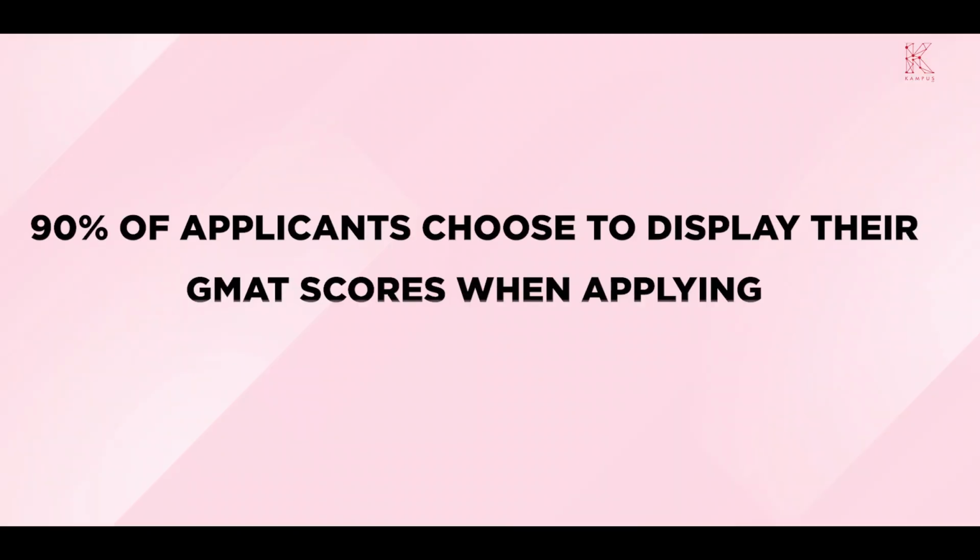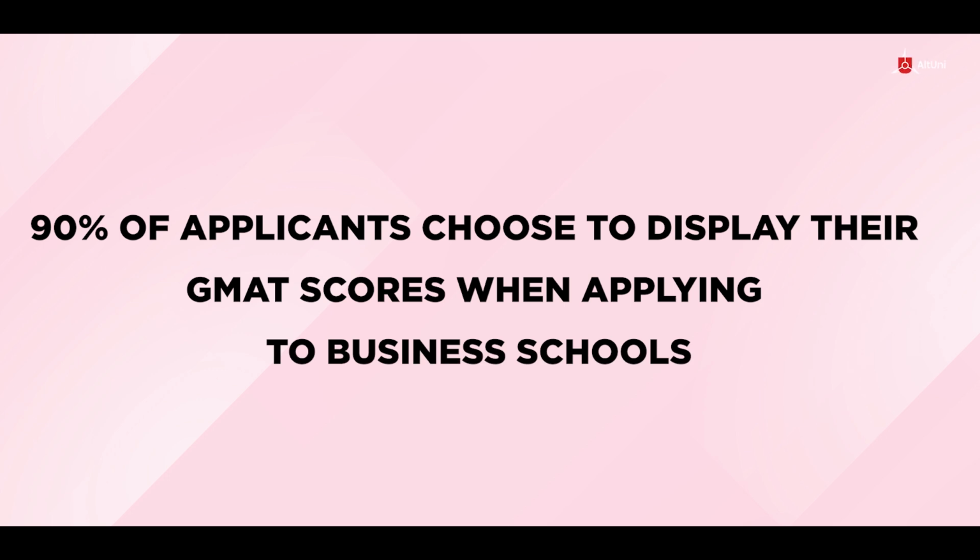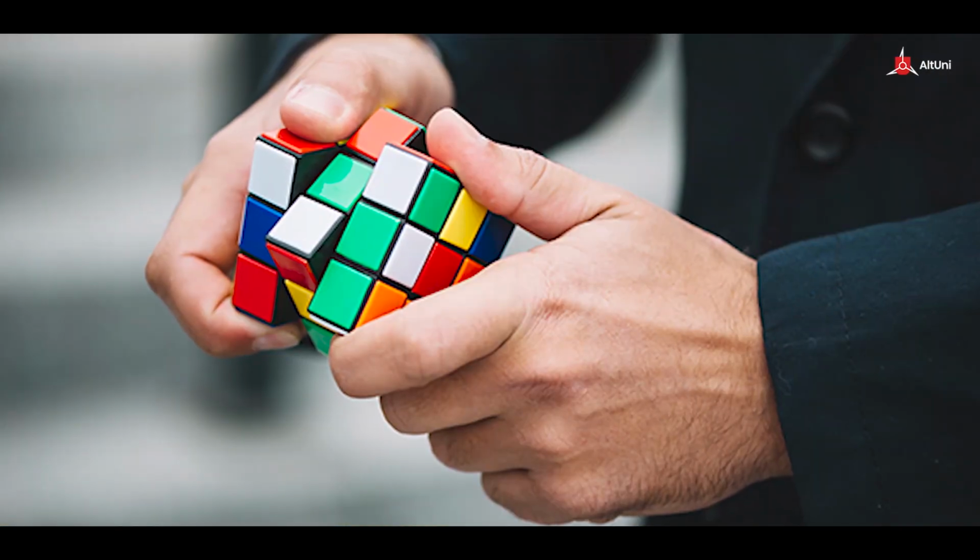The GMAT and GRE scores remain valid for 5 years. What's interesting is that 90% of applicants choose to display their GMAT scores when applying for B schools. The reason behind this is definitely worth mentioning, which I'll cover in a few minutes. At this point, you might be thinking, why not just go for the GRE if GMAT has a tricky data sufficiency section? Apart from the fact that not all B schools accept GRE scores in the first place, you must also remember the crux of the GMAT exam. B schools look for creative problem solvers, critical thinkers, and good decision makers.